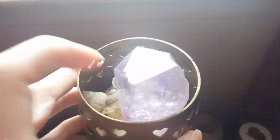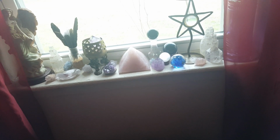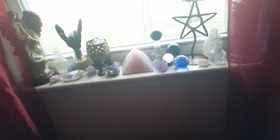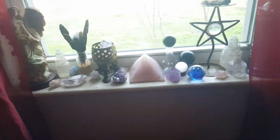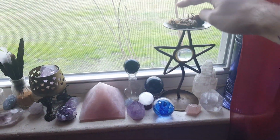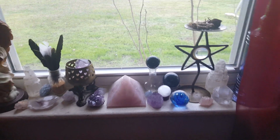So there's that. Also in here, I have some seashells and stuff with a huge amethyst point. Like I said, I wanted this part to build up a high vibrational, loving, highly spiritual energy to draw the fairies in. I also have some dried roots and flowers here.